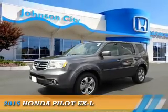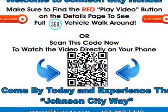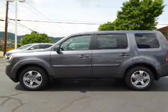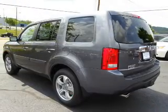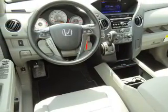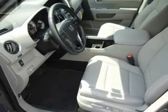Presenting the 2015 Honda Pilot. It's powered by four-wheel drive, a 3.5-liter six-cylinder engine, and a five-speed automatic transmission. The features include a power sunroof, premium rims, auto-dimming mirrors, an alarm system, keyless entry, heated outside mirrors, power liftgate, independent suspension, brake assist, traction control.